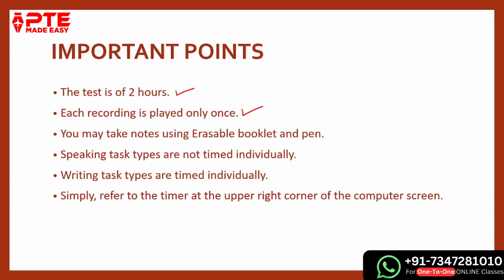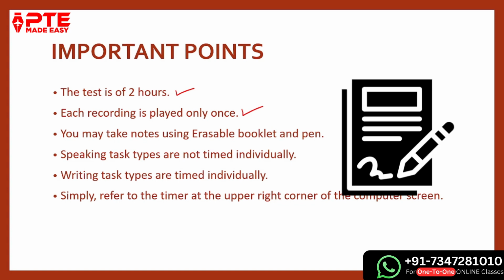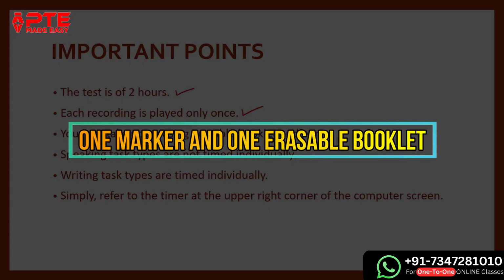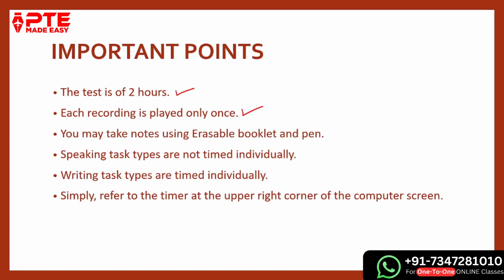You may take notes using an erasable booklet and pen. Here you are not going to get a paper or a pen, you will simply get an erasable booklet. You can simply write with the help of a marker. Usually you get one marker and one erasable booklet. But if you want more markers, you can simply ask them to provide you with one extra marker, as in between, the marker can stop working and it is going to affect your performance in the exam. So simply ask for the extra marker in the beginning.